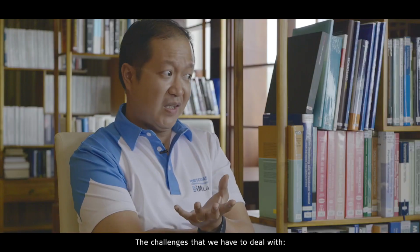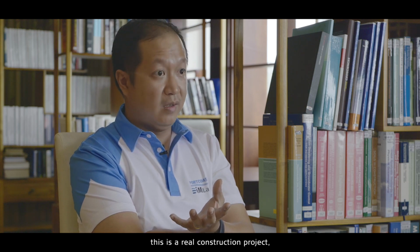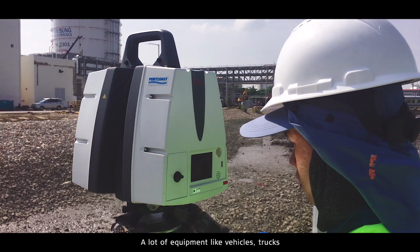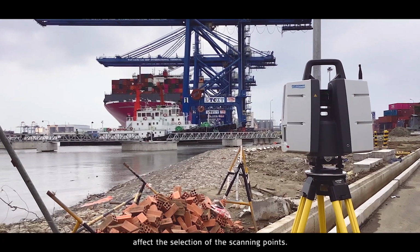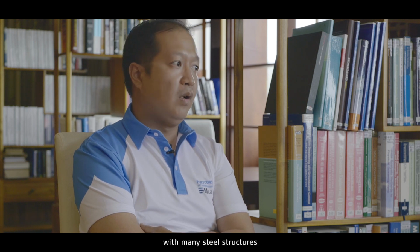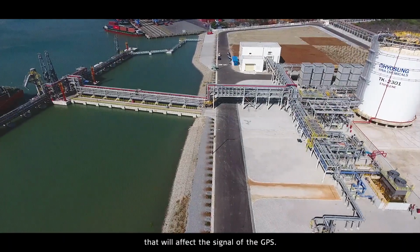The challenges that we have to deal with are in the real construction. When we apply the scanner technique in this area, which is ongoing, a lot of equipment like vehicles, trucks, and moving equipment affect the selection of a scanning point. And secondly, it's in the LPG port, so a lot of steel structure affects the GPS signal.